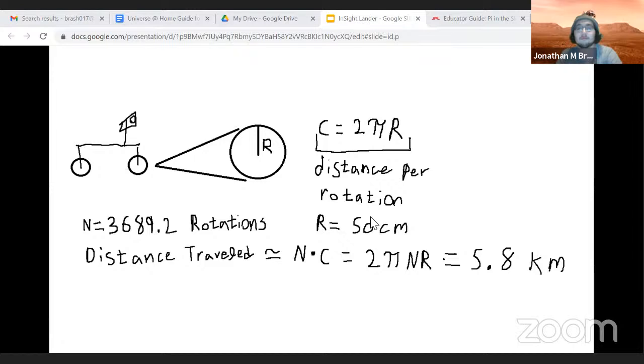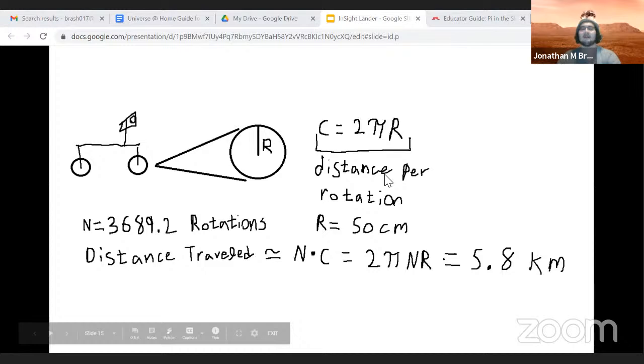So the circumference of the wheel, which is the distance around the wheel, is 2 pi times that radius. If the wheel rotates one full rotation, that means the rover has had to travel that same distance, C equals 2 pi r. So it travels the circumference for every rotation it makes. And we know that it's done 3,689.2 rotations, so then it's fairly simple arithmetic. You just multiply the number of rotations times the circumference. So it's 2 pi nr, and that works out to be 5.8 kilometers.